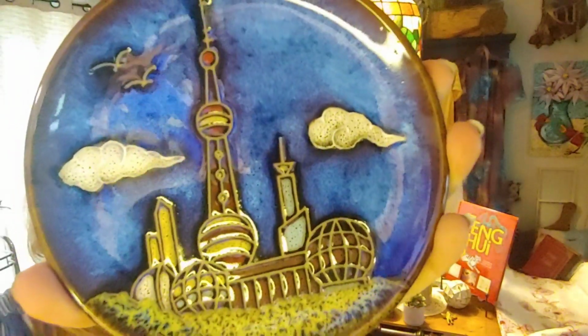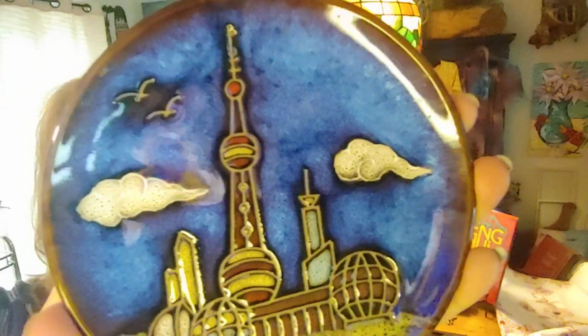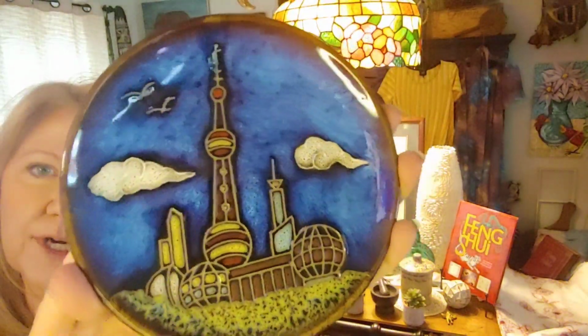Now this has been in the booth. This is an art pottery piece. This has been in the booth. And then I pulled it and said, I thought, well, maybe I would sell it on eBay, but now I'm going to go ahead and put it back in the booth. Great piece.